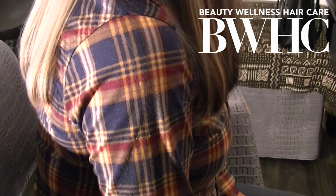And this is her hair after Beauty Wellness Hair Care removed those frizzy red-orange ends and lifted those level 1 roots. It's hard to believe this is the same head of hair. What do you think? How do you like the new hair color? She had been coloring her hair at home for years.